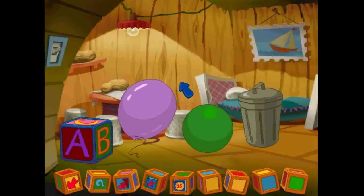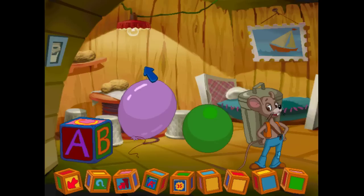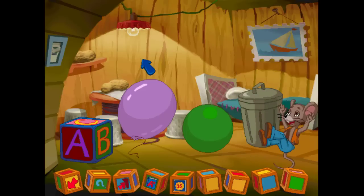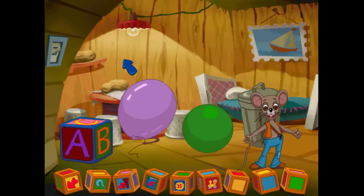I'm hiding behind something that is small, square, and has letters. You found me already! You're amazing! I love this game! Let's play again.